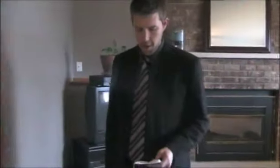And then we will find the last bedroom in the home. This bedroom measures 11 feet by 11 feet. It has a window that faces the side of the home and a fairly large closet too.